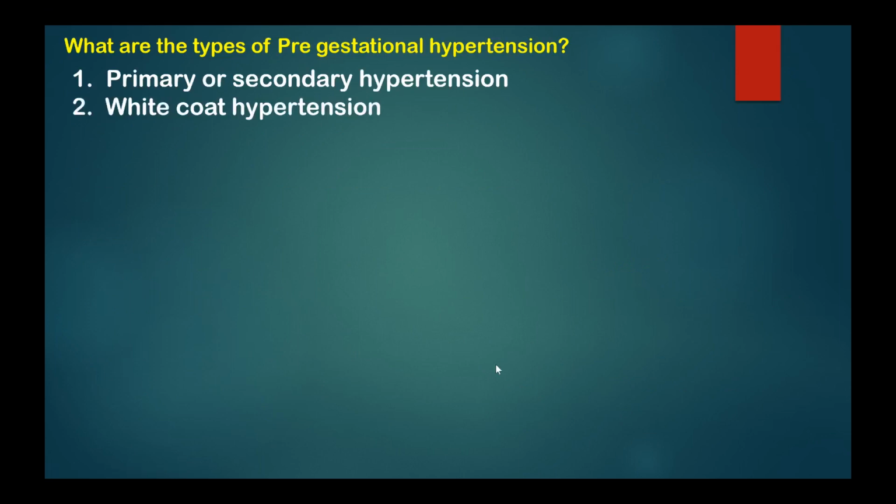And the presentation types of hypertension can be primary or secondary hypertension, white coat hypertension, and masked hypertension. Does anyone know what is masked hypertension? And what is white coat hypertension? White coat hypertension is in presence of the doctor. Doctor or nurses, whenever they take, it is high, but at home or other conditions, it is normal. Very good. So ambulatory blood pressure is normal, but hospital readings are high.